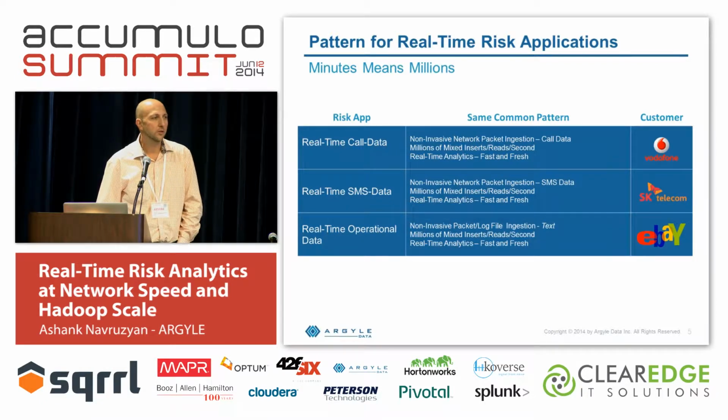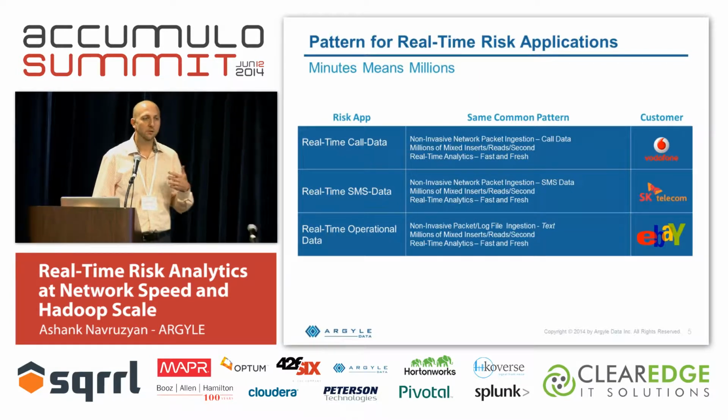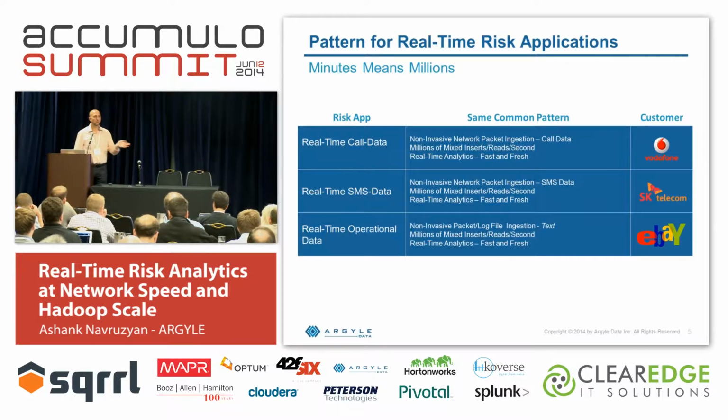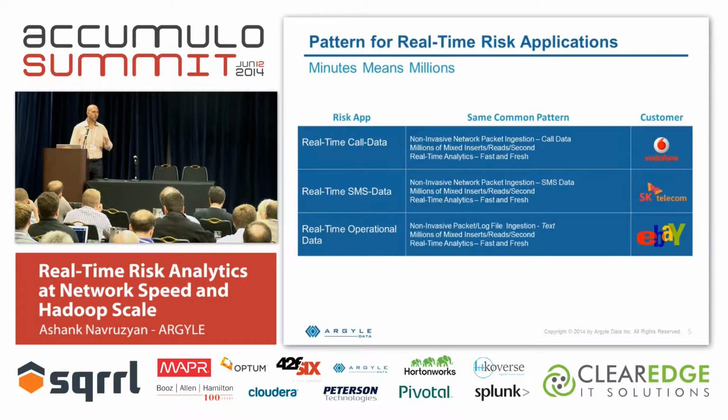And in some of their regions, in Europe in particular, they have a fraud problem where someone will get a premium number. And in Europe, these premium numbers are not obvious. It's not like a 1-900 number the way it is in US. It looks like a regular number. And if I'm a fraudster, I will get this premium number and I will start making calls to lots of people on the Vodafone network.